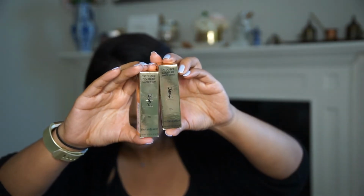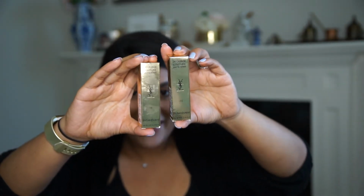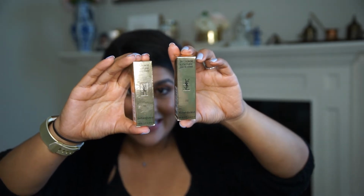So the next two products are so expensive, but I love them. I love them so much. I don't know how to say this because I'm not French, but this is the YSL Matte Stain, and I have the color Singular Taupe on my lips, I think. I told you the right color. Nope, I don't have Singular Taupe. I have Nude Emblem on my lips right now.